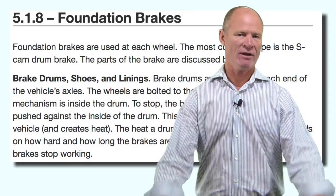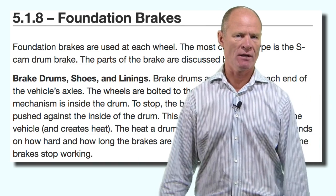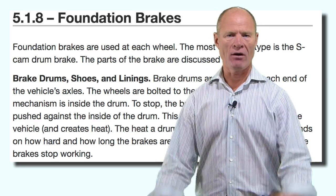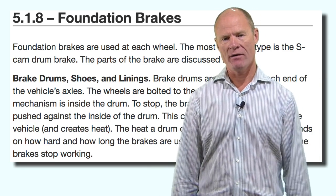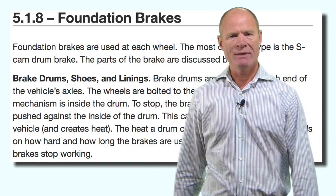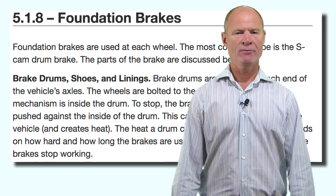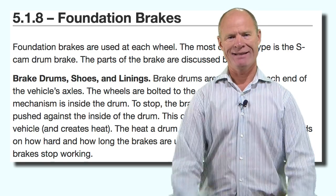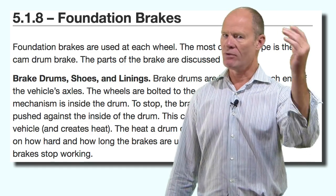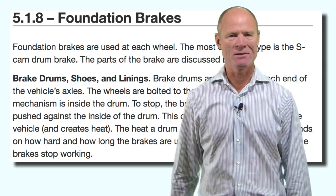The foundation brakes. The foundation brakes are the components of the air brake system that actually bring the vehicle to a stop. The brake drums, the linings, and the shoes are all located on the axle, and the tire and rim are mounted onto the drum. Inside the drum are the brake shoes and linings, and when you activate the brakes or push down on the brake pedal, the shoes are forced out against the drum, create friction, and slow the vehicle and the tires. And if you have traction with the road, the vehicle will come to a stop. At least that's the hope and dream.